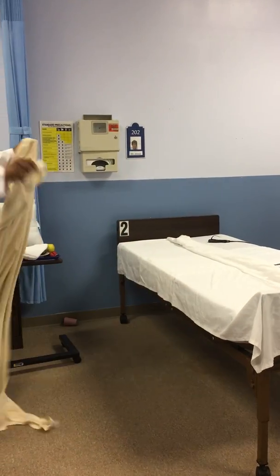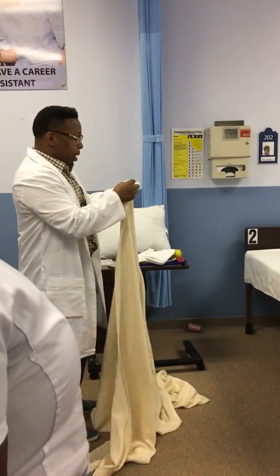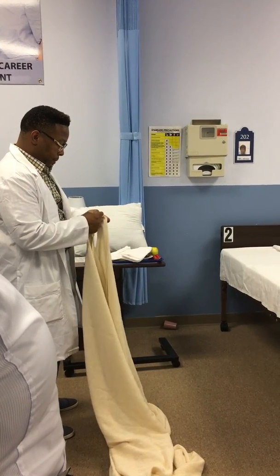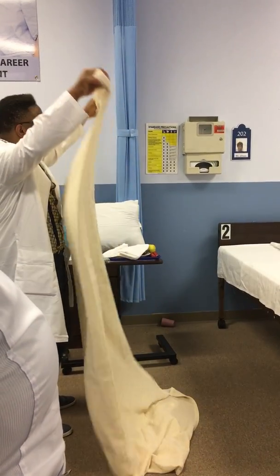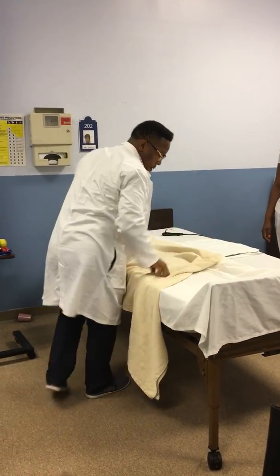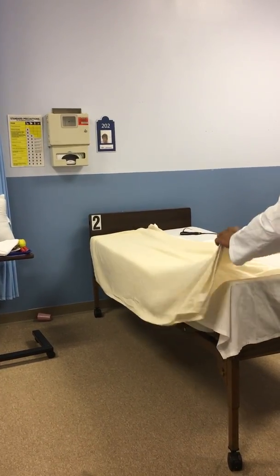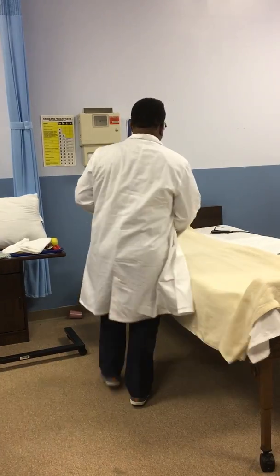I'm actually gonna fold this inside out. This is not something that y'all supposed to do. Technically, it should be folded properly. And you need to have enough of this hanging over because what's hanging over is what we have to tuck under the bed. So give it a good tight tuck. Again, flaps are on the outside.